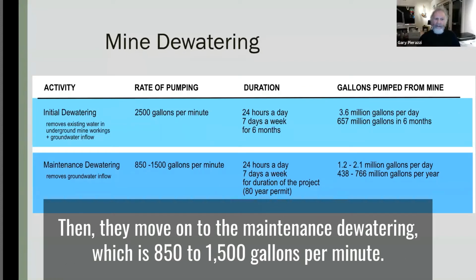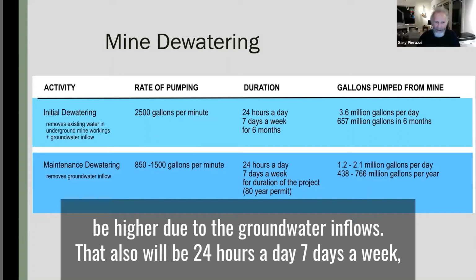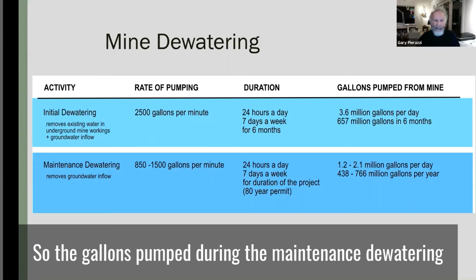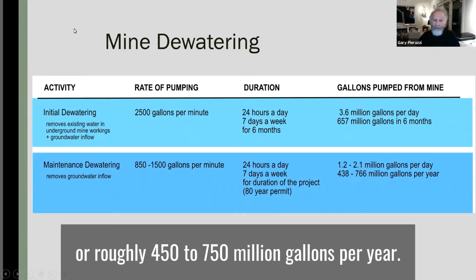Then they move on to the maintenance dewatering, which is 850 to 1,500 gallons per minute. And there's a range there because during the rainy season, the pumping rate would be higher due to the groundwater inflows. That also would be 24 hours a day, 7 days a week, but this would be for the duration of the project. So the gallons pumped during the maintenance dewatering would be roughly 1 to 2 million gallons per day, or roughly 450 to 750 million gallons per year.